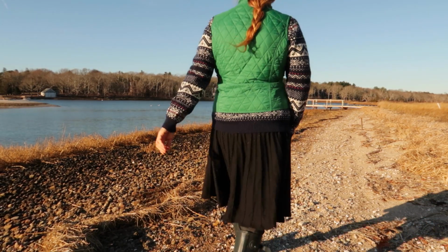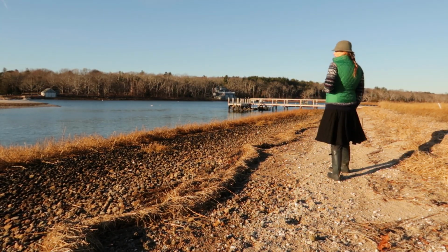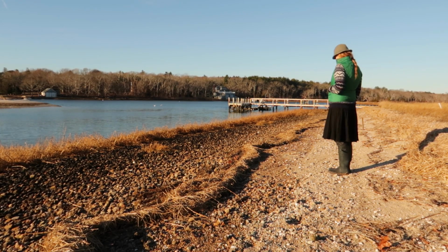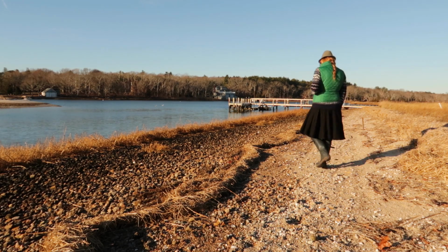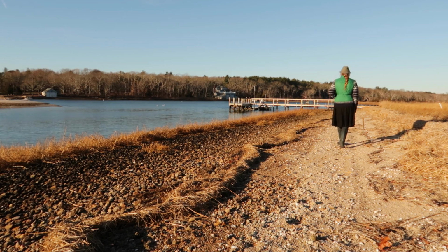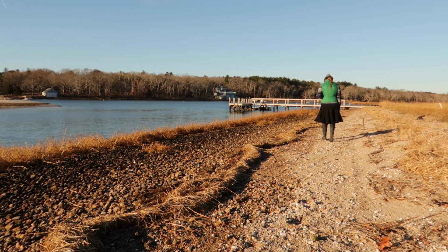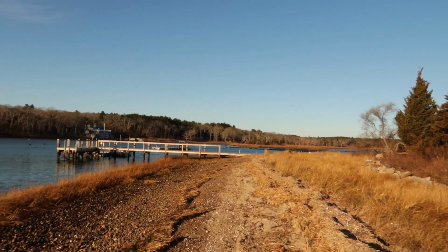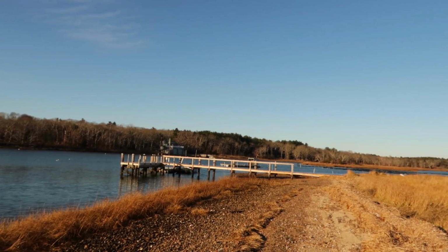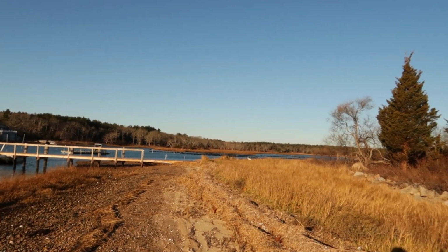I think right about now the quiet and calm of things is really important. And the sound of the shells crunching. And of course, I love the sound of walking on the dock. So let's continue onwards. And there go the ducks. Always the comical sound they add to the song of this place.